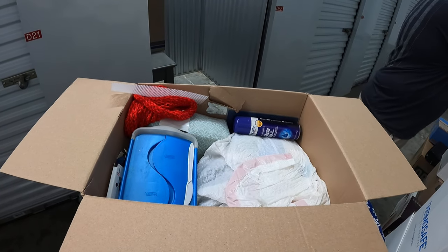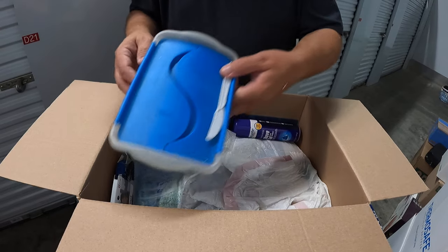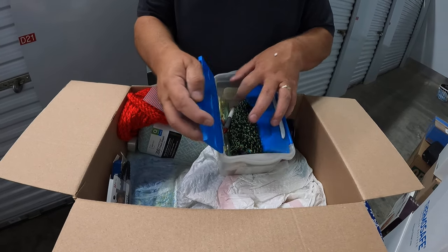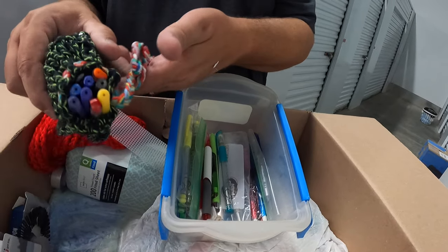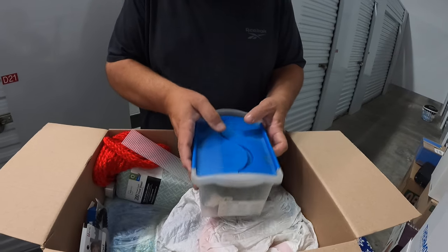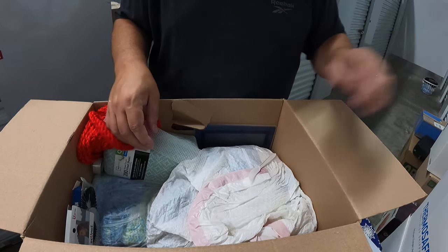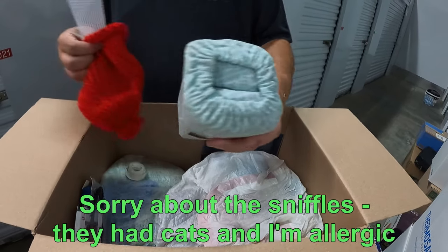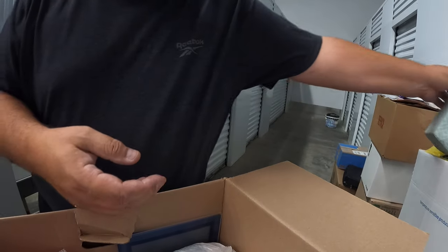Dang it. There was room in one of the boxes. That's okay. In here we got... That is a pen bag. It's got more pens. Jeepers. We're going to be writing for days. Shave gel. Sheets. That's a sheet set. Queen size sheet set.